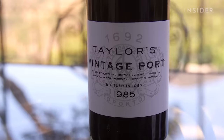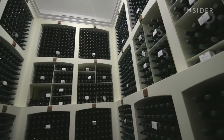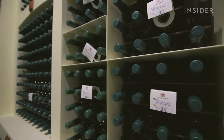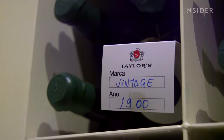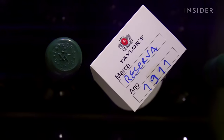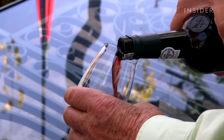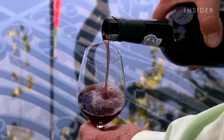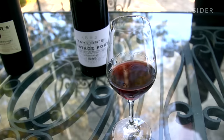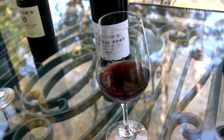But our most premium style of port is vintage port, and that's one that we put in a bottle after 2 years, and it lives the rest of its life in a bottle. And those are some of the longest lived and some of the most fantastic wines in the world. So from the same vineyard, the same making process, the aging taking place here in Porto creates these incredibly interesting styles.